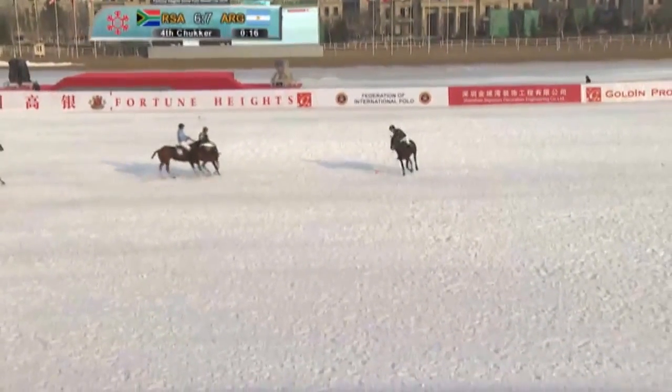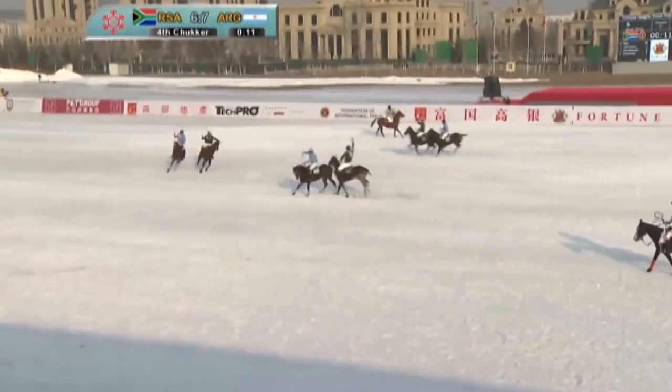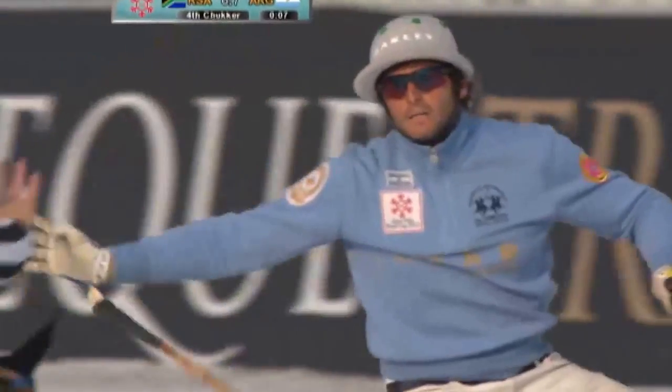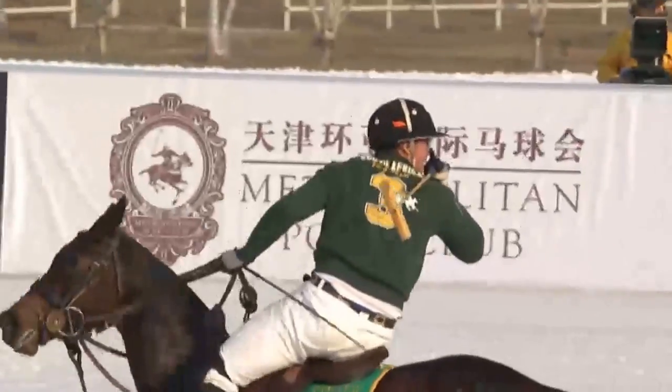Tom de Bruin trying to bring the ball around now. Now he's got 14 seconds, he's running to goal. Vial is there. Vial takes the ball on the near side, and umpires have blown him. Umpires have blown the whistle. Matthias Vial thinks he was okay.